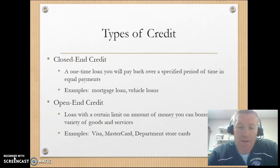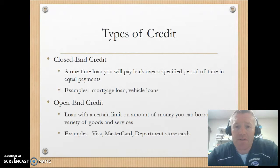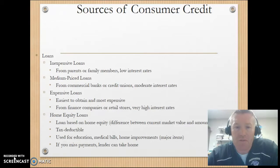Here are types. You'll see these on your test, so please make sure that you jot a note down on these. One is closed-end, the other is open-end. Closed-end credit is a one-time loan, for instance your mortgage loan, a student loan, or a vehicle loan, where it's going to be at one place. Versus open-end credit, for example a MasterCard, a Visa, American Express, or something along those lines, where you're given a credit line and it gives you access to go spend money anywhere that you would like. A variety of goods and services, anything that you would like to purchase at any location, and that's what's called open-ended credit.